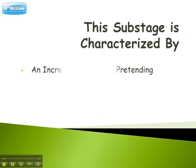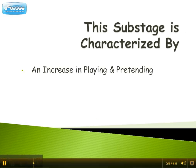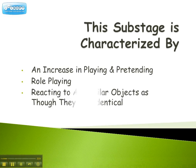This substage is characterized by an increase in playing and pretending. As Piaget said, young children learn through acting on their environment. As they play and pretend, they're also learning. They're involved in role-playing. They imitate other people or imaginary characters, thus exercising their imagination and creativity.